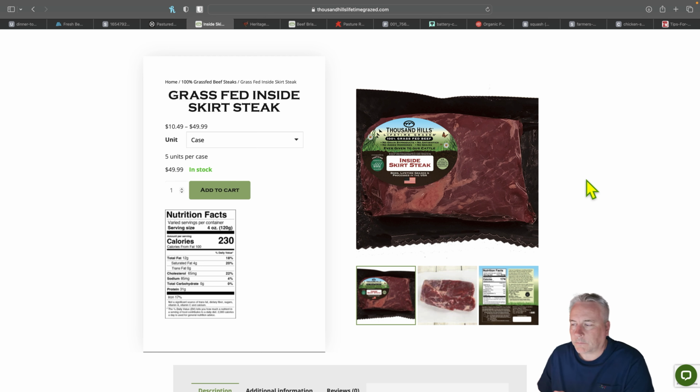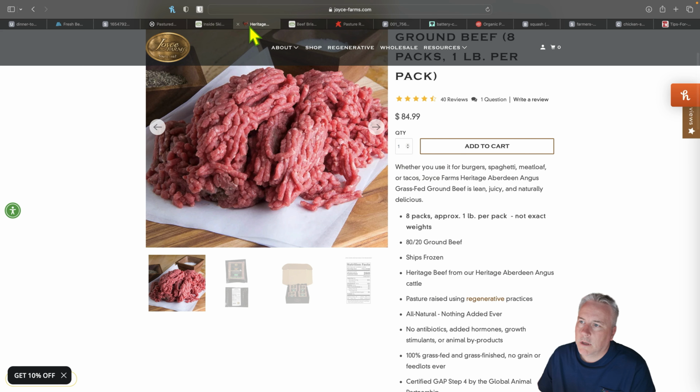Fat is key. Usually when you get things like this, they're trimmed of most of the fat. I would leave pretty much whatever's on there unless there's things you don't like, then take those off. But essentially, quick to make. You can grill, you can slow cook it any way you want, and it is beefy goodness. I love it. That's my go-to.